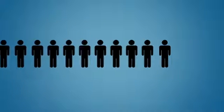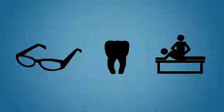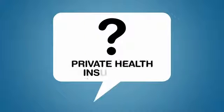If you want to avoid public hospital waiting lists, choose your own doctor, be treated at a private hospital, or be covered for additional types of out-of-hospital treatment, you can either pay for this yourself or take out private health insurance. So why do people choose private health insurance?